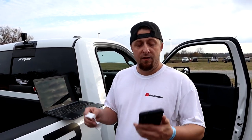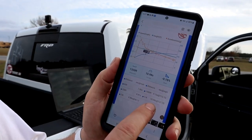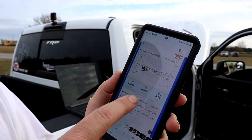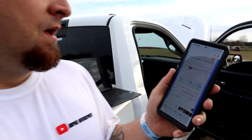So our first pass, Draggy right here, I don't know if you guys can see it. Draggy says we ran a 10.98. I didn't get the video, for some reason, but 10.98 at 120/175 is what Draggy said. Usually the Draggy is about a tenth slower, so we probably had about a 10.80 pass.